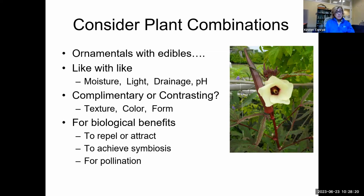Okay? So make sure that if your plants like to have wet soil, if they like to have high light, that you're giving them those conditions and not trying to force them to grow in conditions that they're not going to do well in. Do you want to have texture, color, form? Do you want to have a mass of okra growing together as a single specimen plant in the landscape? Could okra serve as your 6 by 6 foot shrub? Sure, it could. But remember, that is not going to be there in the wintertime. At some point, you're going to have to cut that down.